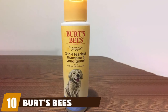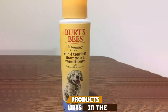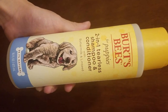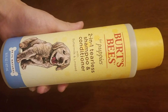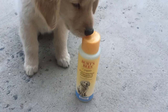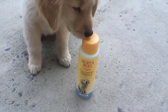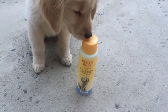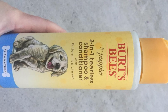Finally, the number 10 position is dominated by Burt's Bees. Sometimes all you want is a good all-round 2-in-1 shampoo and conditioner that's suitable for most skin types and less likely to cause allergies. From all the choices available, it can be difficult to fight your way through to find a one-size-fits-all type product. It does all the jobs you'd expect, such as cleansing the coat, deodorizing, and leaving their hair invitingly soft. It contains natural ingredients such as oatmeal and aloe vera that are naturally moisturizing so that it doesn't strip the skin of its oils and helps soothe itchiness.